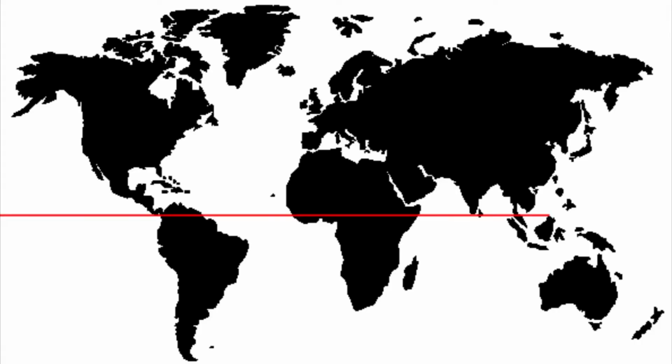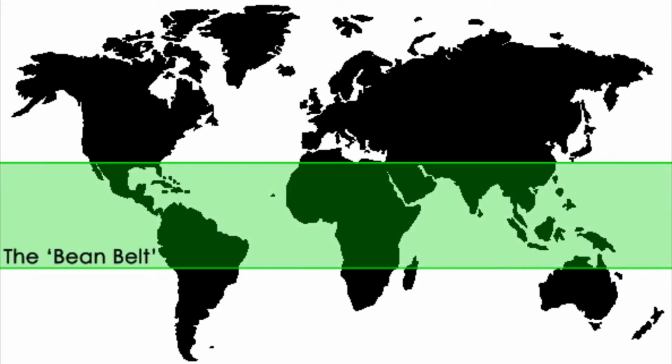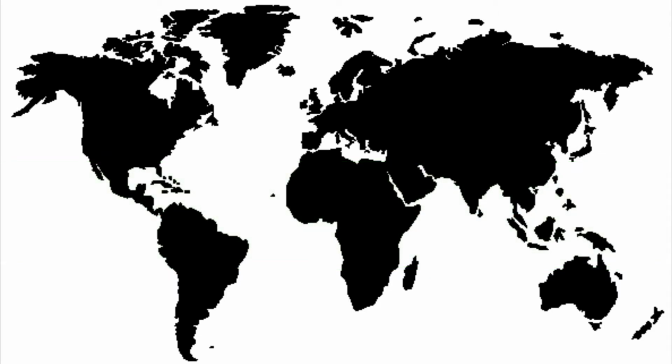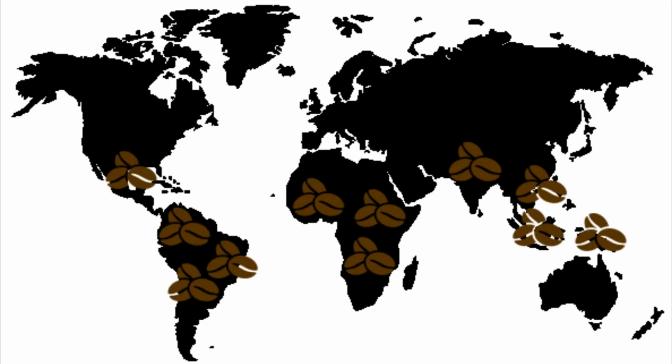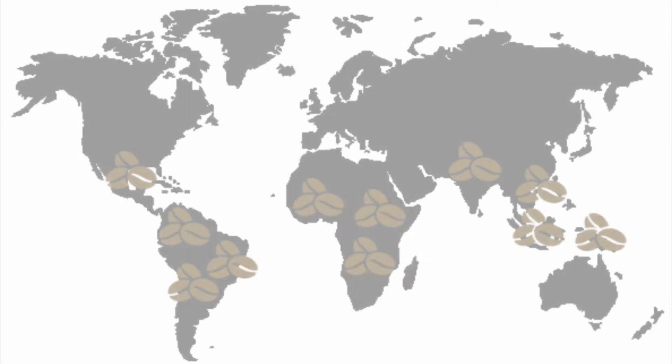Coffee is typically grown in the equatorial climate either side of the equator, between the Tropic of Cancer and the Tropic of Capricorn. This region is referred to as the Bean Belt. From its humble origin in Africa, coffee cultivation has migrated east and west of its central location, filling the belt formed by the tropics. In 2013, the top coffee farmers produced 8.9 million tonnes of green coffee for consumers globally.